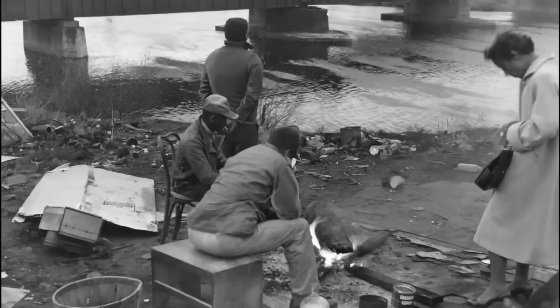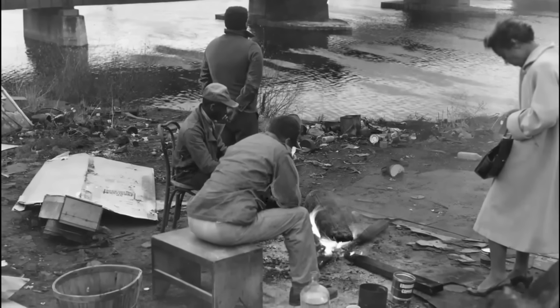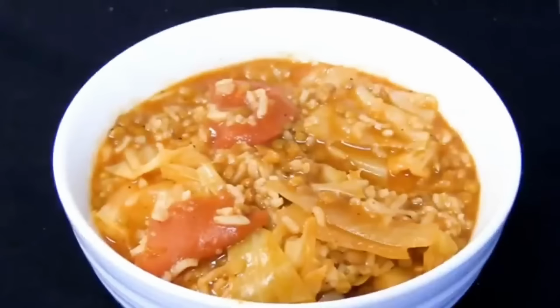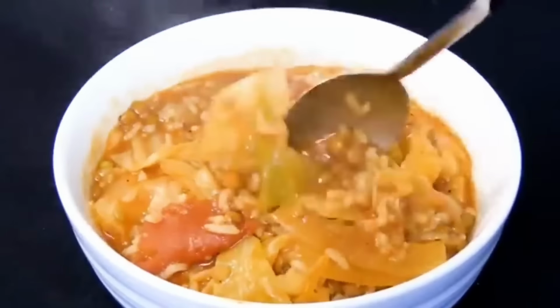Yeah, the next time you need to clean out your fridge, channel your inner 1930s chef and whip up some Depression-era stew. You might just find a new favorite comfort food.